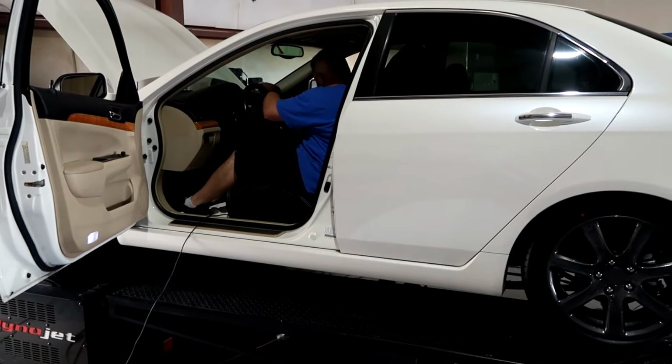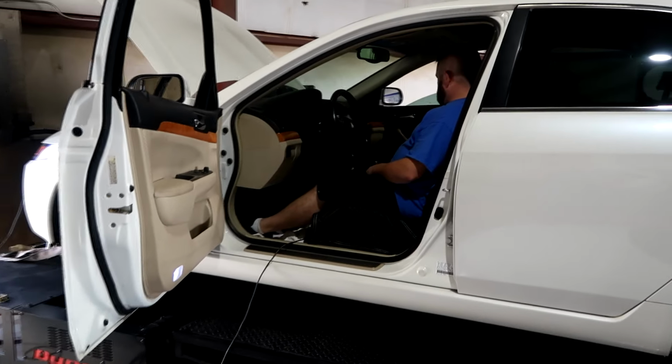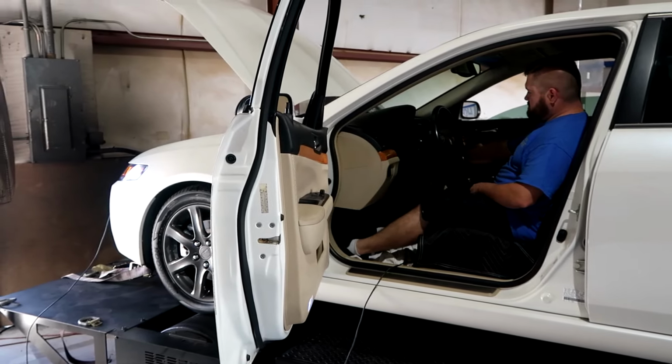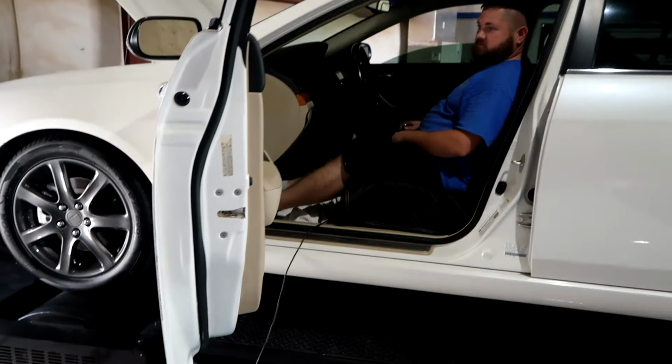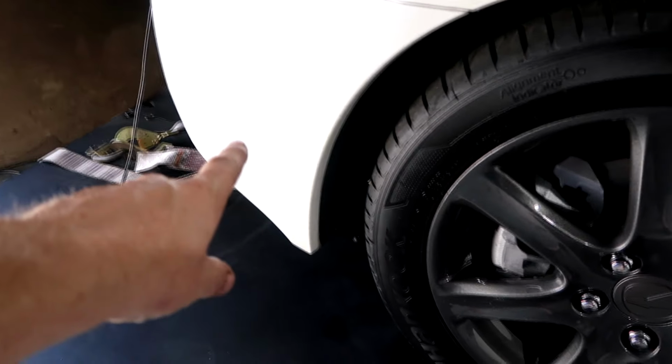We'll do 3 runs. So any predictions? Anybody want to guess what they should do? It's a K24, 200 horsepower from the factory. You saw the slight airbox. I won't even call it a mod. All we did is take the bottom section out, so it's drawing cool air from down here.